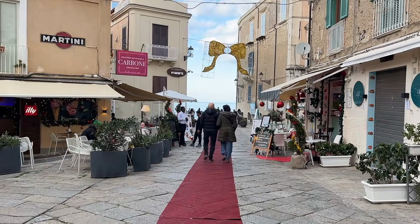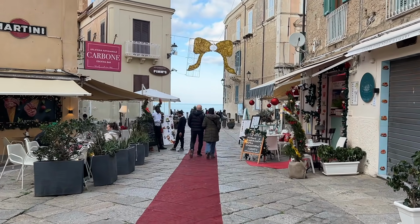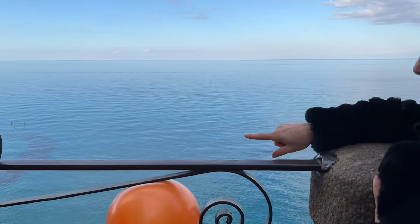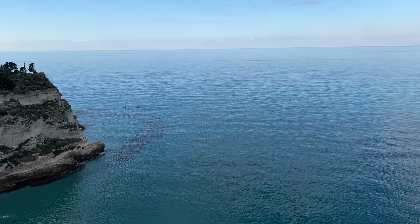If you go to Tropea, you cannot miss this balcony over the sea and over the church of Santa Maria dell'Isola.